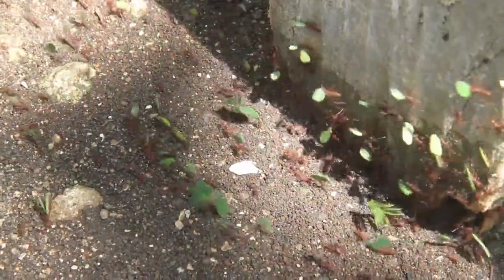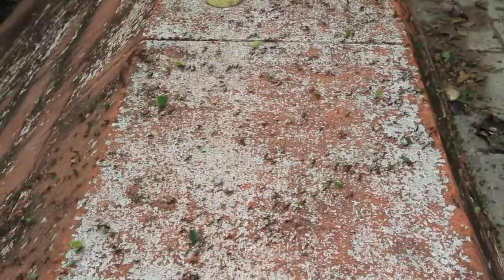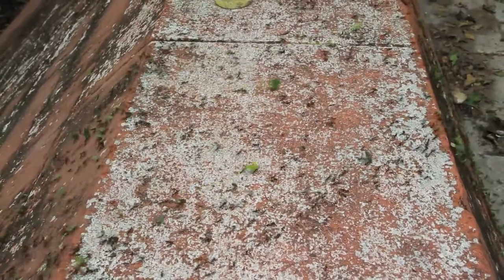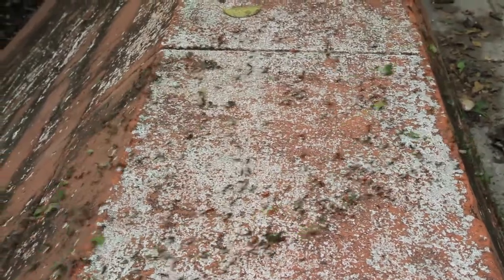This type of ants, locally, in the Mayan languages we call it son popo. These are the same leafcutter ants. They can literally carry up to 25 times their weight. Check this out.